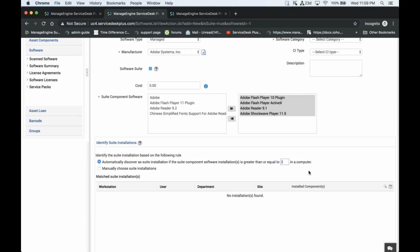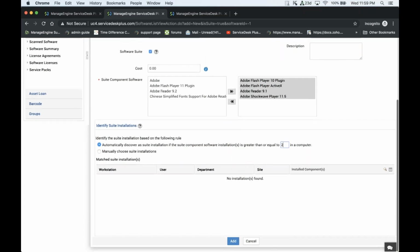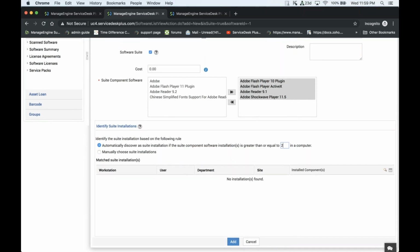So if it is below 2, that is one software. If it is an individual software, it will be identified as an individual installation. It will not be considered as a suite. If there are 2 or more, right, then it will automatically be identified as a suite and you can apply a suite license to it. Right, so this is how I can manage a suite of products.